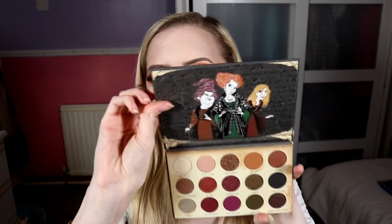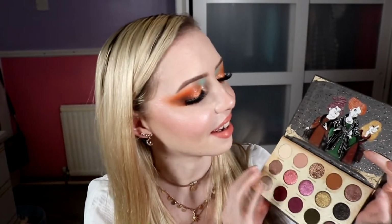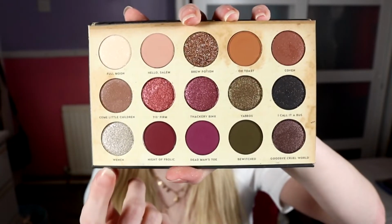So it's stunning and beautiful and all that kind of stuff, and then you open it and there they are. There's the Sanderson sisters. There's Winifred, Mary and Sarah, and it's such a pretty palette. Again, this is like a neutral vibe for me. This is like a beautiful autumnal sort of color scheme. I'm obsessed with this shade here.